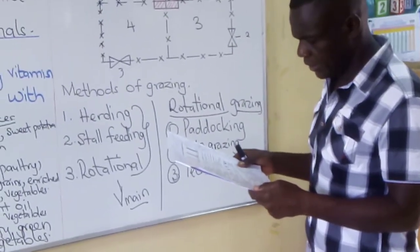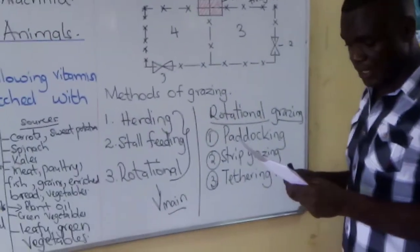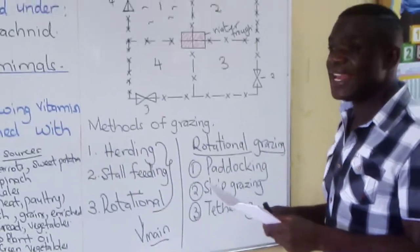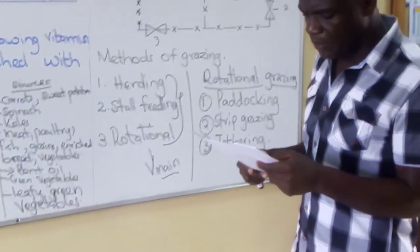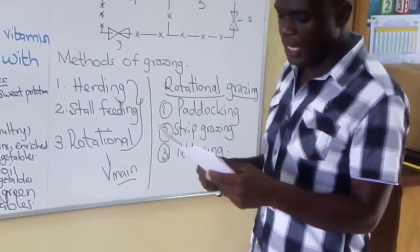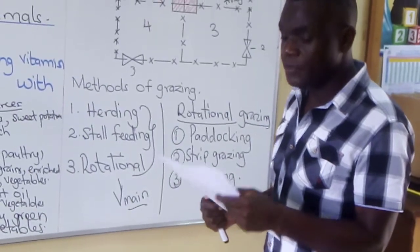Number 27. Fixing permanent fences is expensive. That is true, and I've talked about it. Resting period allows grass to grow. That's an advantage. Ensures constant supply of pasture. That's an advantage. Controls spread of pests and diseases. That's an advantage. So the answer is A. The permanent fence is expensive to fix.